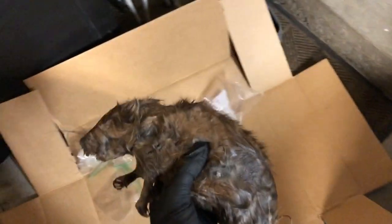It's awesome. Out checking snares again today. Got another big old coon. He is not happy. I want to see. Big coon. Just thrashed this whole area. Man. Good to get him off the street.